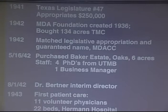Dr. Bertner was the first interim director. You see his name on Bertner Avenue in the medical center. Dr. Bertner arranged to purchase the Baker estate. And this is the father of James Baker, who, as you all know, is the Secretary of State in the United States. His father owned this piece of land, and it was purchased for the MD Anderson. It was the first location of the MD Anderson Hospital, 6 acres.